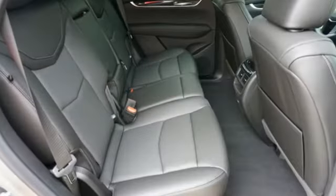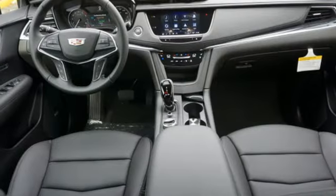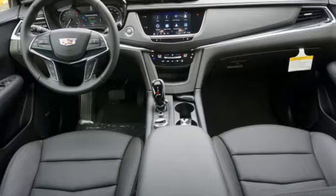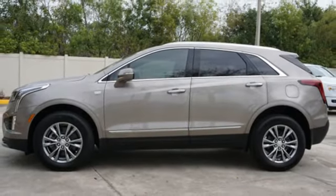For over a century, Cadillac has been synonymous with automotive innovation. They say a journey of 1,000 miles begins with one step. Well, in this case, it begins with a test drive. Start your next adventure today.